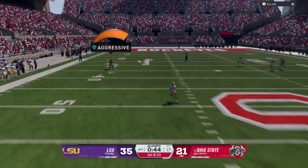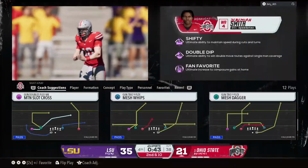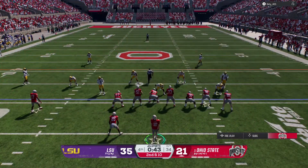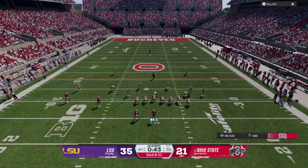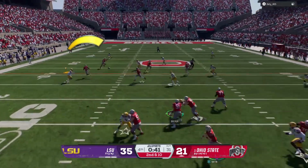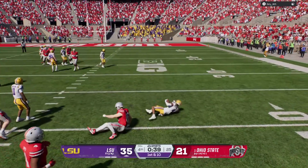Going to throw it over the top of the knee. Oh, he dropped it. That deep ball was right on the money. You just have to make that catch. Plenty of distance between them and the sticks here on 2nd down. Looking to fire. Release to the back. And here's the 5th interception by this quarter.